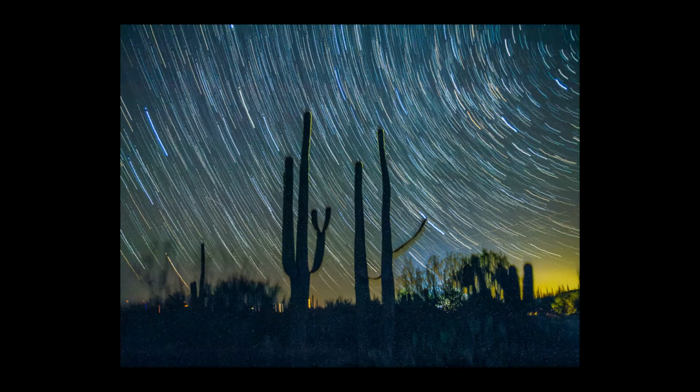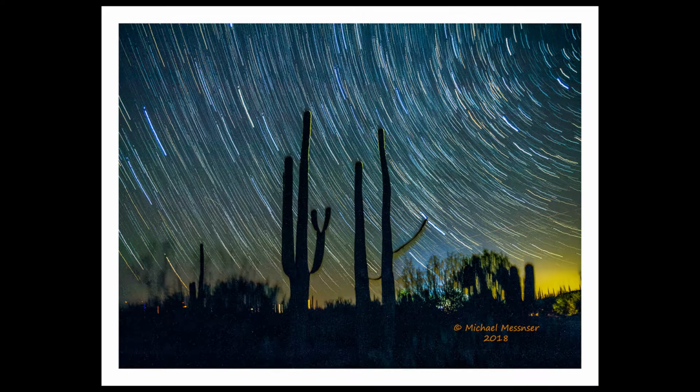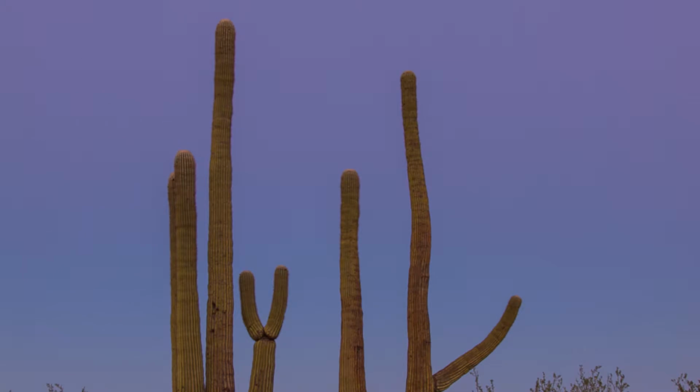This is a 30-minute exposure to get the star trails behind the cactus. I'm using bursts. I'm photographing 20-second exposures and stacking them up in Photoshop.